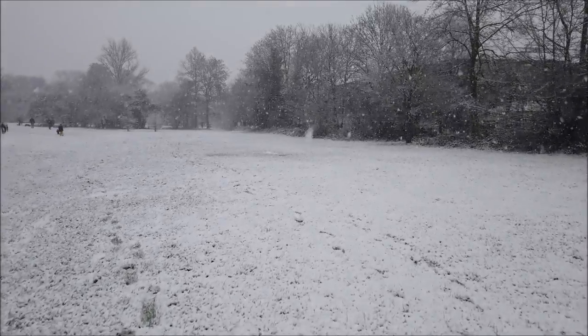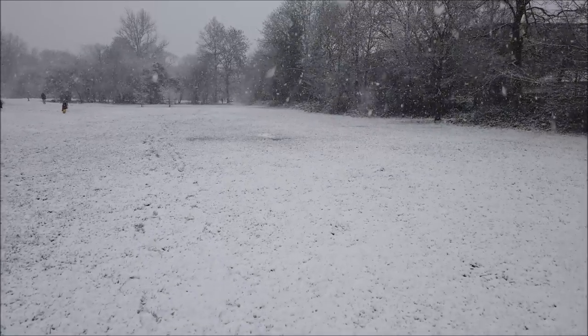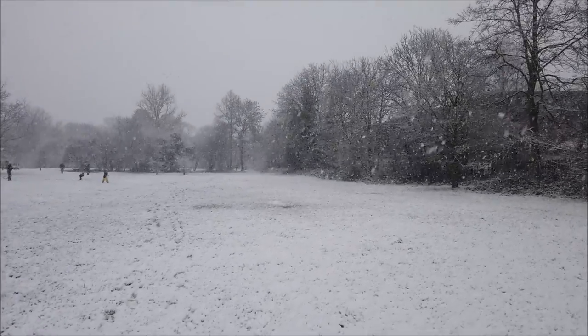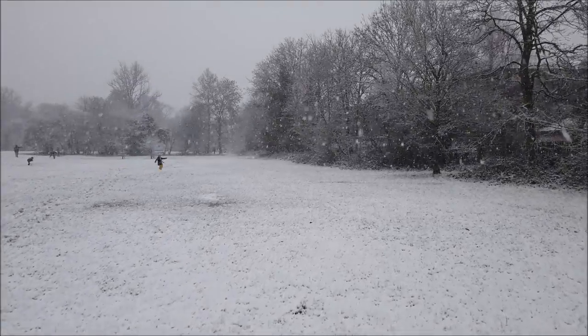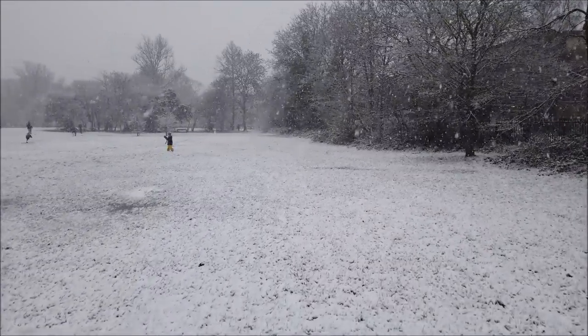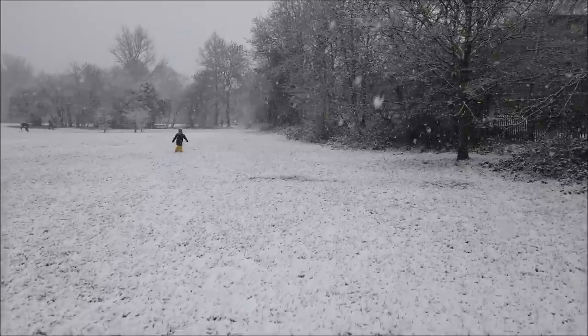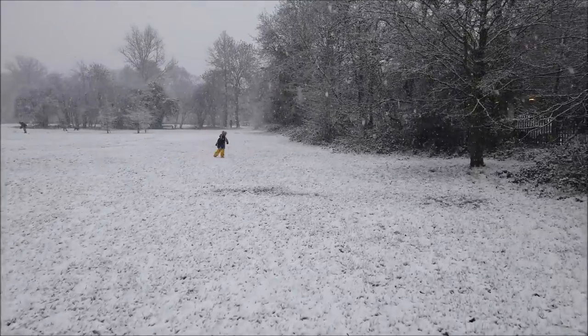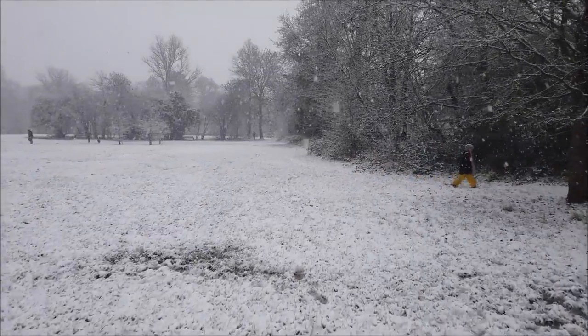Oh, icy underfoot. Very icy. We've had a really hard frost overnight, and I woke up to white everywhere, and we've had so much rain recently that it's frozen here in the park, so the snow has fallen on top of frozen over puddles and swamp.